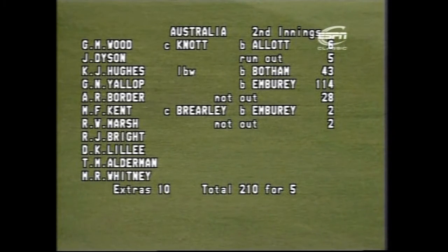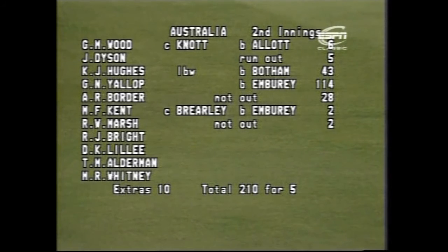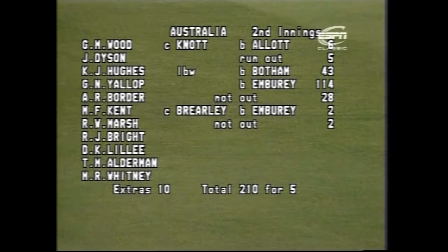That's just about the best innings I've seen from Graham Yallop in Test cricket. An innings of skill and courage and temperament. He can be very proud of that effort, and so too can Allan Border, batting with a fracture of the left hand. He's 28 not out and fighting away there, and Rodney Marsh is with him on 2.